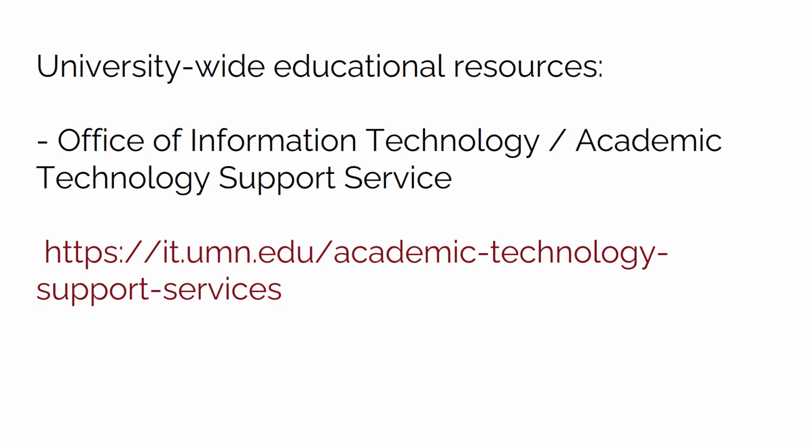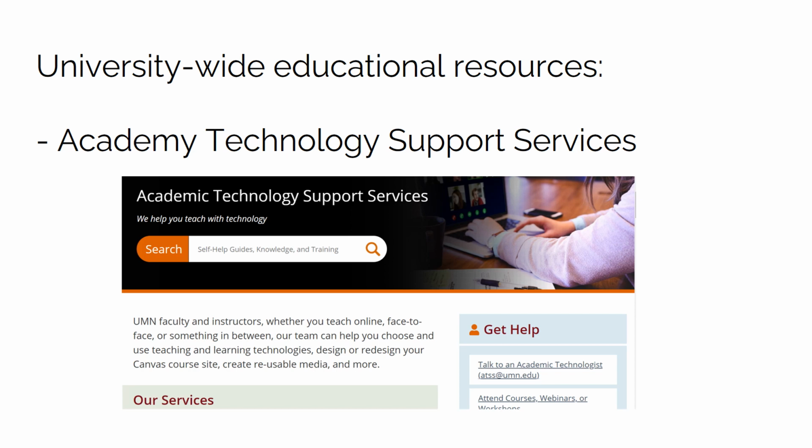Another group that's very helpful is the Office of Information Technology, and specifically within that, Academic Technology Support Services, or ATSS. They meet with us regularly to try to make sure we know what is happening in the world of technology at the university. And again, you can see the URL there to access their website. They can provide a lot of technical assistance for us.